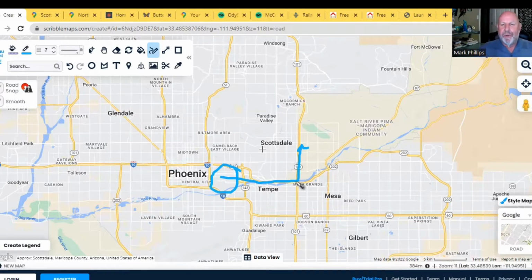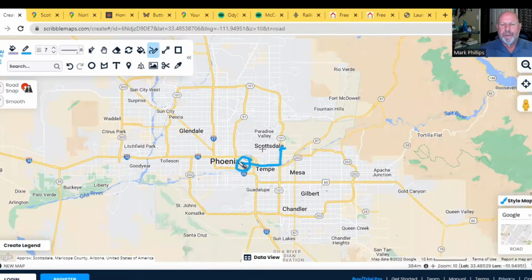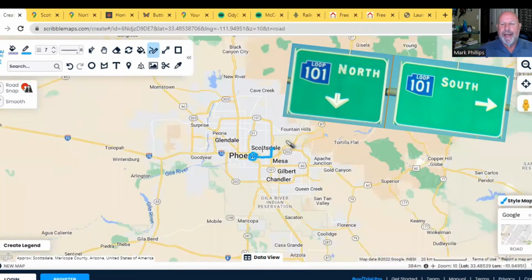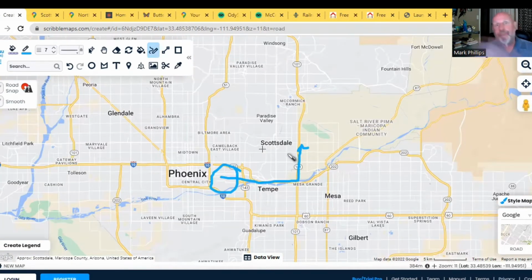Now, as you notice, the 101 is a loop, so it actually goes all the way around, but into and around Scottsdale, it provides main access from Phoenix into Scottsdale. So you'll be using it. If you live in Scottsdale, you'll likely be driving on the 101 either north or south. So other things, Scottsdale is geographically about 185 square miles. Okay, so it's not that big, but I would consider it subdivided into two different kinds of communities.